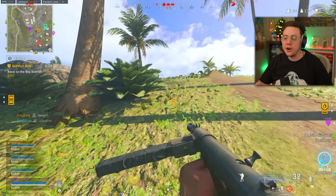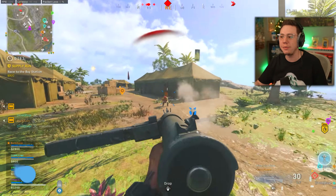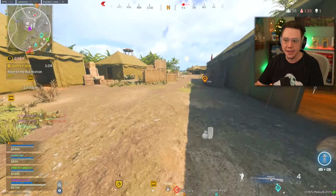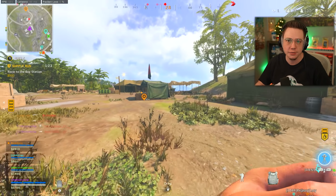Obviously, we're always trying to figure out which weapons are the best in any given class. What are the best rifles? What are the best snipers? What are the best SMGs? That, my friends, is specifically what we're looking at today. The best SMGs to use here in Caldera, here in Warzone Pacific. And I think it's definitely a very interesting SMG meta when it comes down to it.